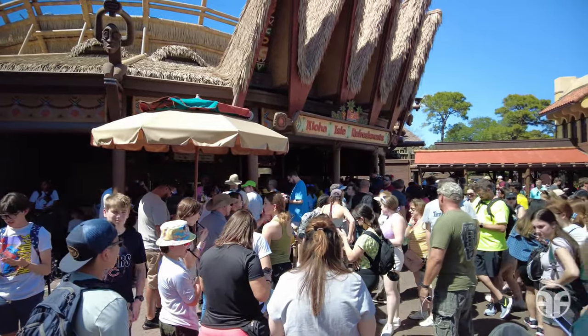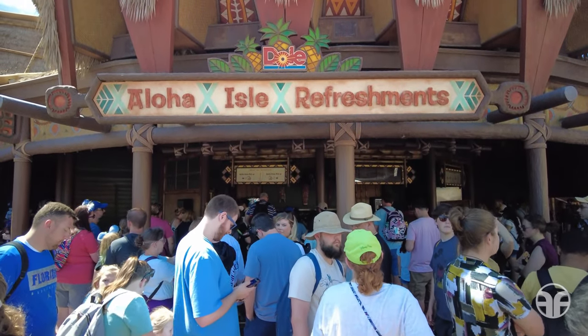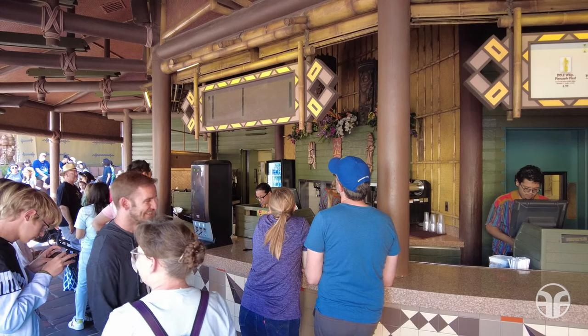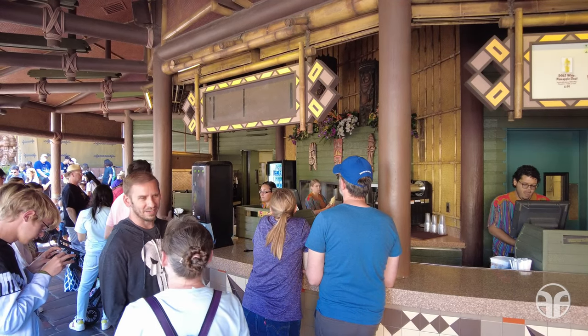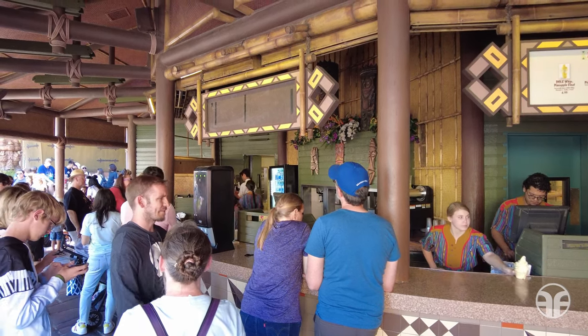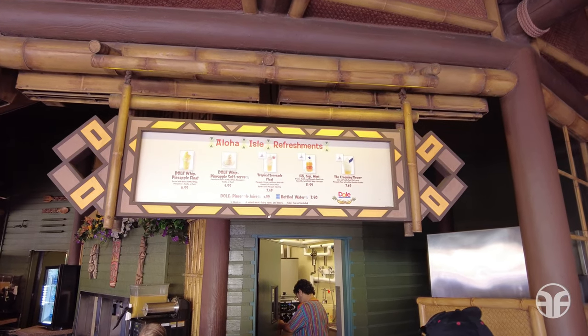If you're feeling adventurous, stop by the Aloha Isle Refreshments, a hideaway counter service here in Adventureland. Dole out a smile with the much sought after, popular frozen treat, Dole Whip. It's one of the most beloved Disney treats. Let's have a peek at the snackable menu offerings.